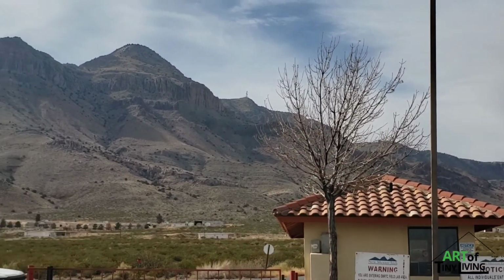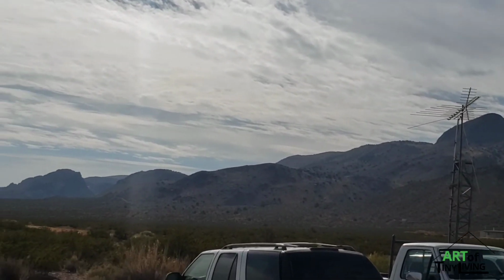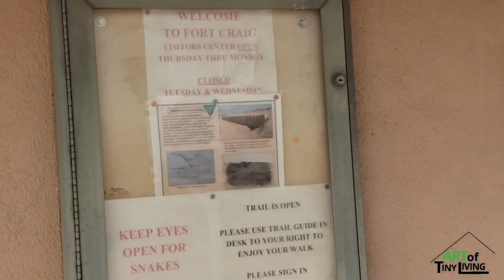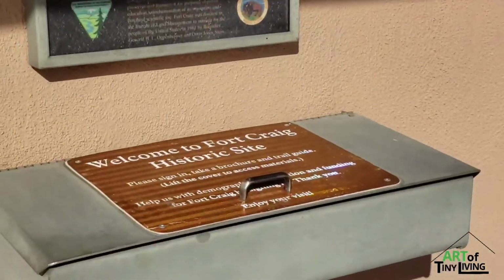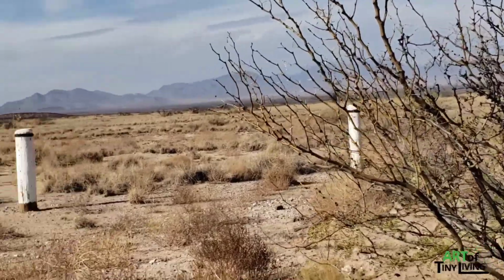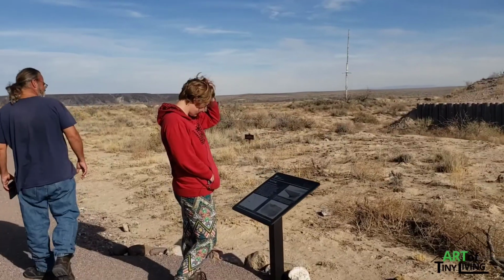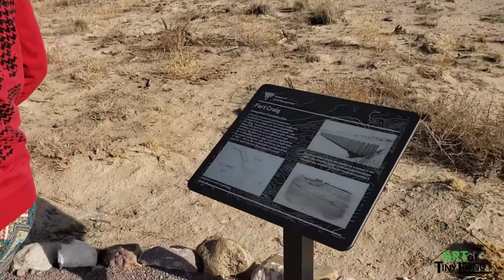As we approached a little closer, we had hoped to go explore one of the old mines that was in this area, but unfortunately COVID had shut that down. So instead, we went to explore more ruins. So here we are at Fort Craig.